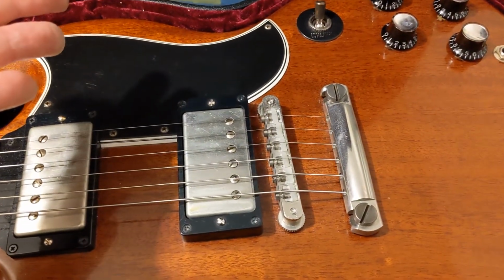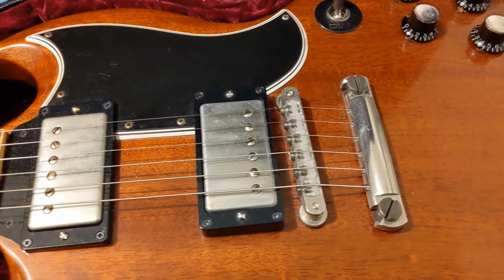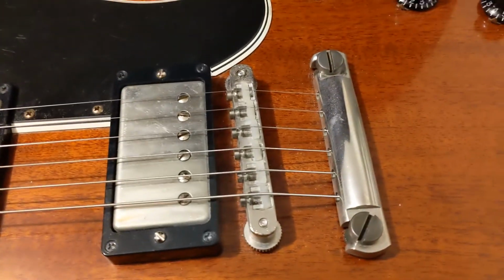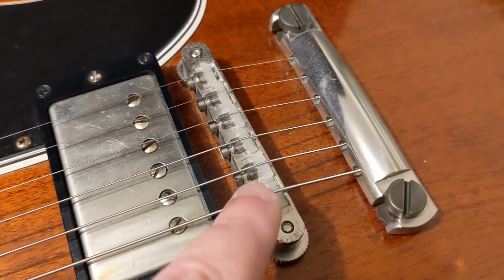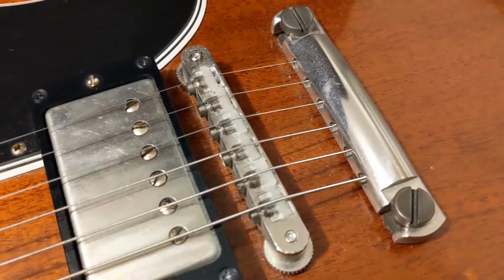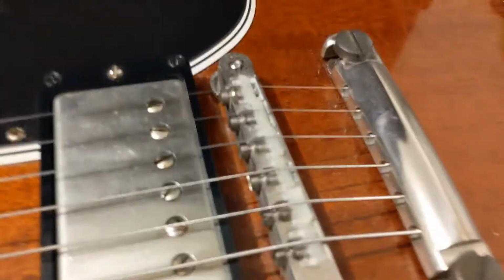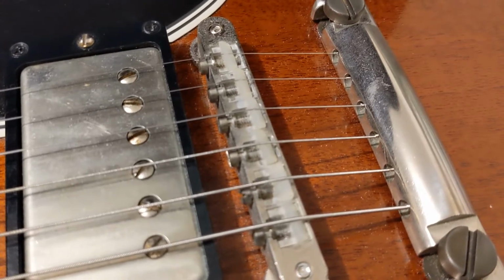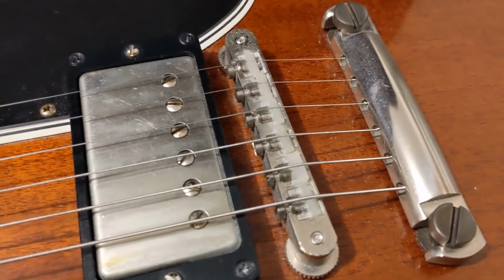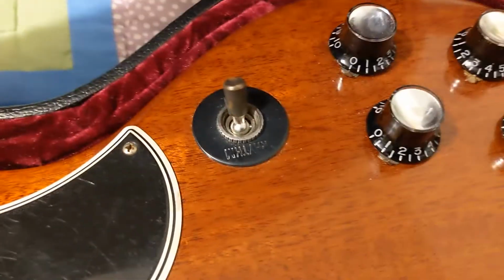Whoever did that work on Dickey's years and years ago, probably back in the 60s. And then if you can get here, you've got a close-up of those nylon saddles on the ABR-1 Tune-o-matic bridge. That was a very common thing, especially in the 60s, again, to help with tuning and whatnot. You see that on a lot of SGs at that time.